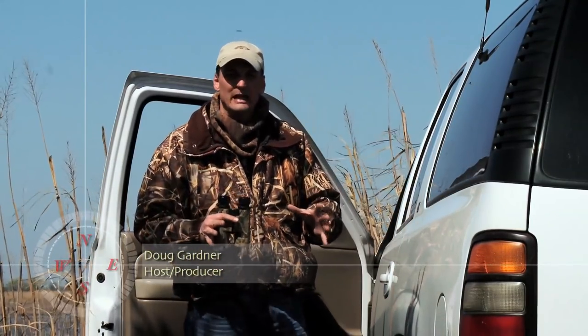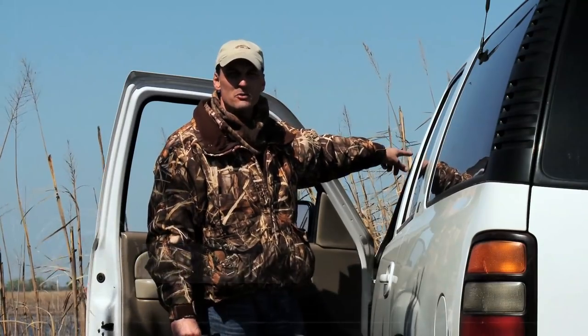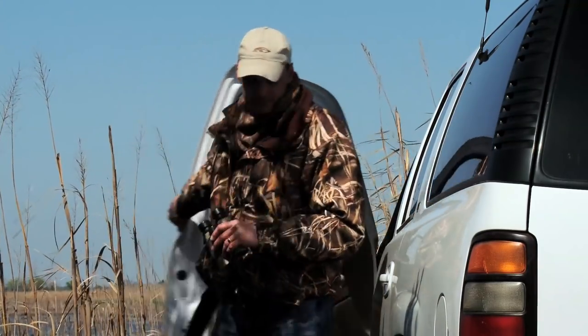The only problem is I don't have permission to be on that property yet. So this afternoon, what I'm gonna have to do is just shoot from the side of the road here, and then later on this evening, when we get done, we can try to track down the farmer that actually owns this property. So let's get our gear and see if we can make something happen.